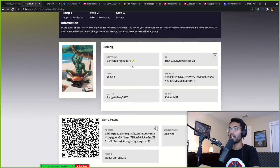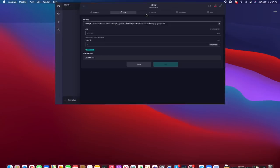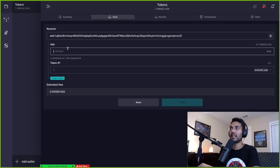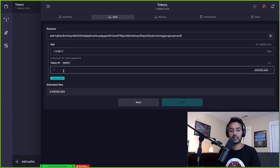And we'll need to go ahead and make sure that there is nothing else that we need to do along with the transaction. Pretty much sending one token to this address, Gangsta Frog number 37, so that looks good. What we'll need to do is send an amount of ADA along with the transaction. Usually for an NFT, it's about 1.518517. That's the minimum required. And then we can see it's already selected that token. So we need to enter in quantity of 1.